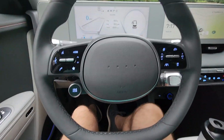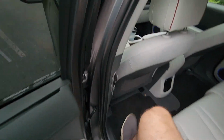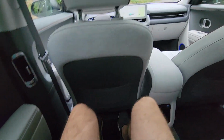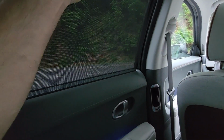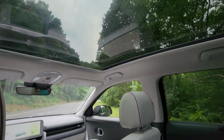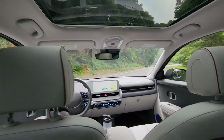But something that I really do love and was surprised about in this car is just how spacious the back seat is and how large these rear windows are. Very spacious, tons of room back here, extremely comfortable. And you have this giant window with sunshade, manual sunshade. And then you have, of course, the glass roof here on the limited model to really make it a very, very nice, airy, comfortable design.